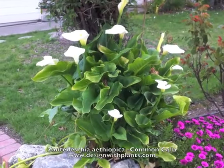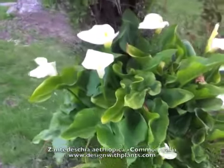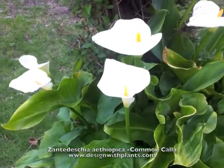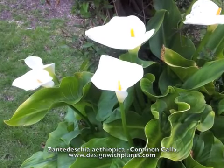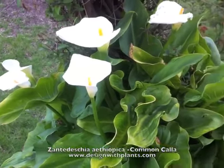It likes morning light or even full shade, although it can kind of flop around if you put it in full shade. So morning light seems to be a really good exposure in hot areas. And then if you're near the coast or in a cooler area, you can put this in full sun.